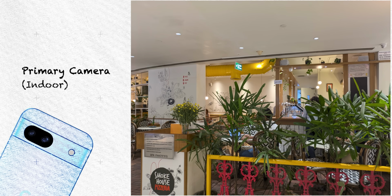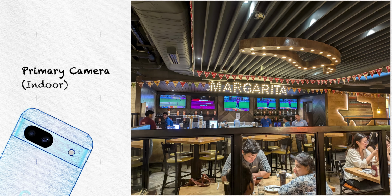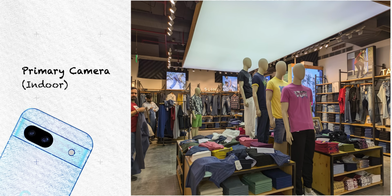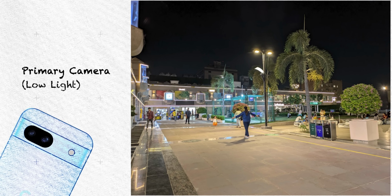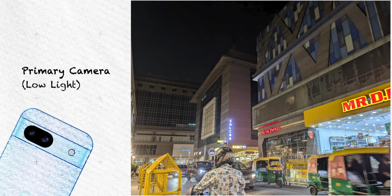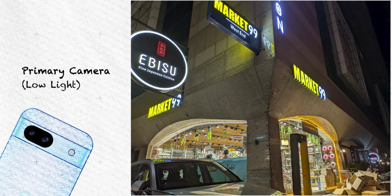And the same thing holds true even indoors. The colors are good, beautifully balanced exposure. It just gets them right. Nothing stands out as, oh my god, what happened here? And this picture here is actually a ceiling, and I was so proud of myself to get this picture right, but then really, kudos to the camera capabilities here. Even in low light, I think it did an okay job, not the best though. I've seen iPhone 15 Pro, the Vivo X100 Pro, and the iQOO 12 actually do a better job.